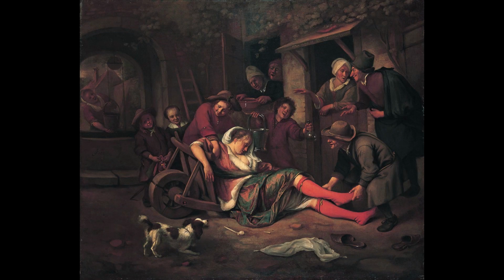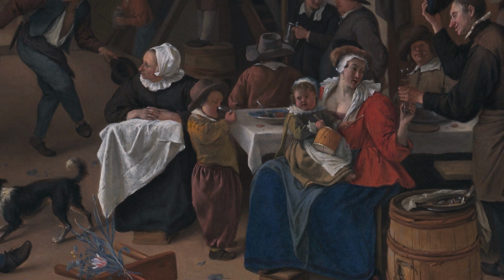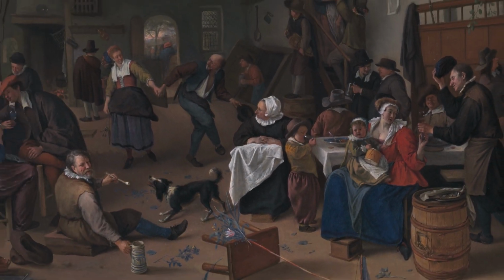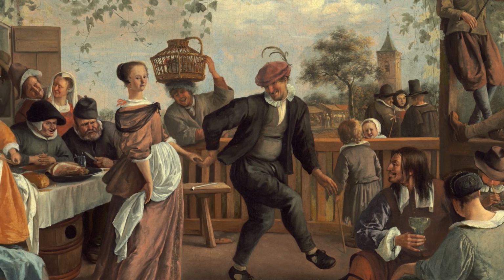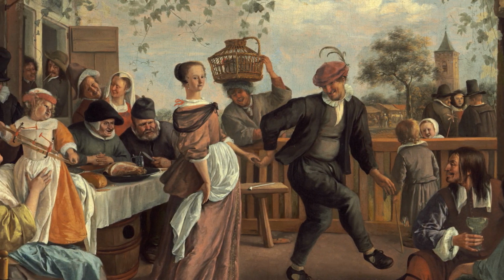Whether he warns about drinking too much, cheating in a card game, or giving the wrong example to our children, the scenes by Steen are mostly happy and cheerful. Look for example at this painting entitled The Dancing Couple. There are few Baroque paintings with so many smiling people.